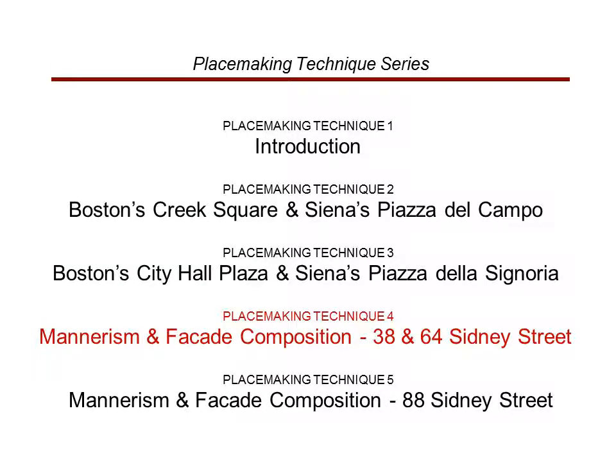In talks 2 and 3, I demonstrated a technique for planning the spaces between urban buildings by looking at precedents as a referential point of departure. Here in talk 4, I'll demonstrate a technique for using Mannerism in designing the building facades that define and face city spaces, and I'll focus on 2 buildings in the University Park at MIT project designed by Cody Kim and Associates. So let's get into the design of those buildings now.